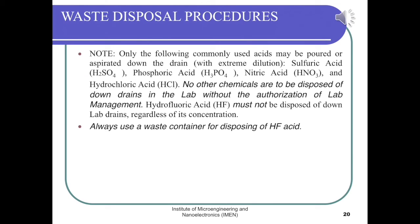So some waste disposal procedures. Only the following commonly used acids may be poured or aspirated down the drain with extreme dilution: sulfuric acid, phosphoric acid, nitric acid, and hydrochloric acid. No other chemicals are to be disposed of down the drain in the lab without the authorization of lab management. Hydrofluoric acid must not be disposed of down the drain, regardless of the concentration. So always use a waste container for disposing of HF acid.